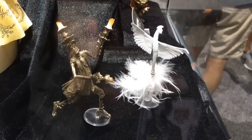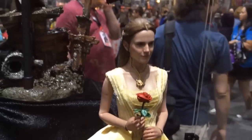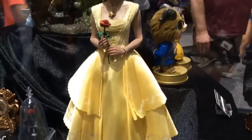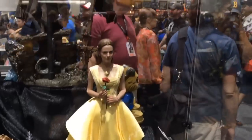And she comes with a ton of accessories. This is Plumette and Lumiere. And then Mrs. Potts, Chip, Cogsworth, and her rose. Everything she could possibly need in this castle. And that is the Belle 6-scale figure from Hot Toys. That is so cool.